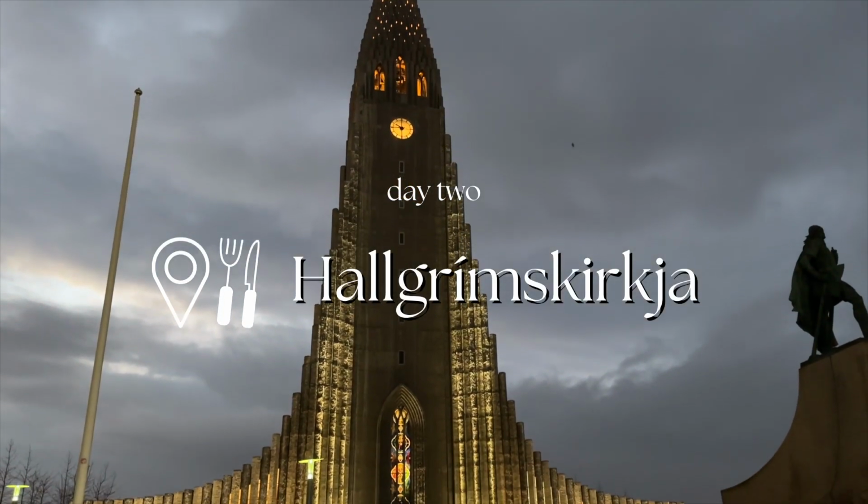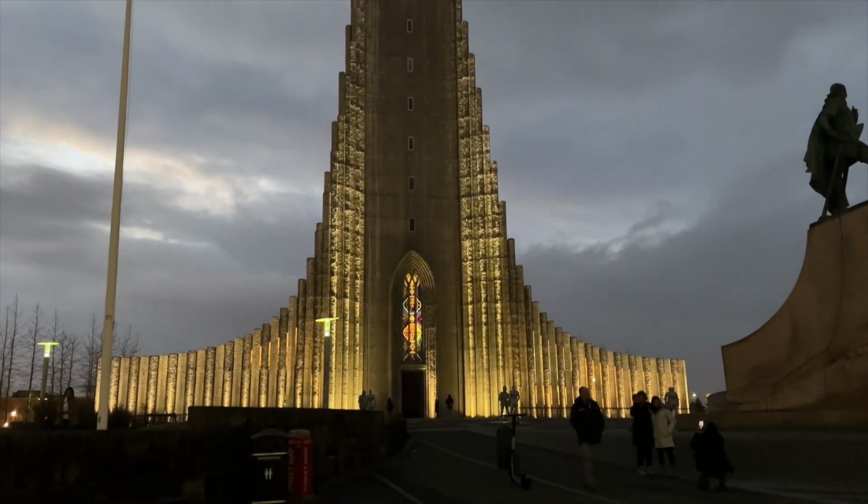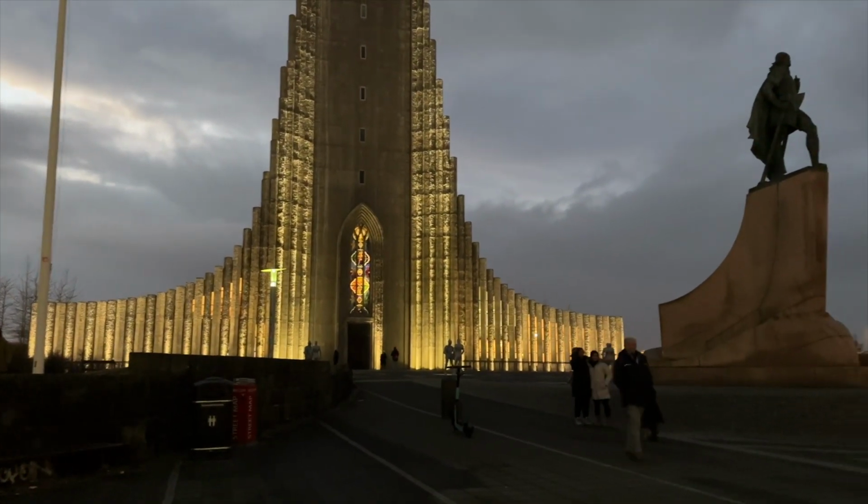Look at the big church, so grand. It's 10:36 now and the sun is going to rise. It's still a very gloomy rainy day.